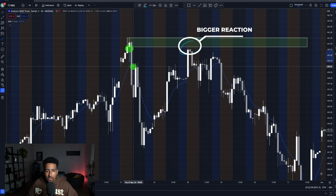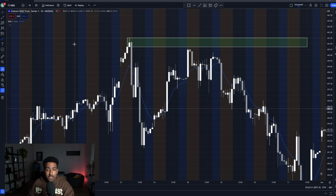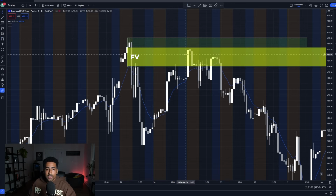Now, if that wick came all the way up like this, the order block is still considered valid, but might be less strong when the stock comes back up to touch it. So if there is a fair value gap present at that order block, it will be even significantly stronger. So you can see right here, boom, there's your fair value gap. That's 100% present. You can use that to your advantage.